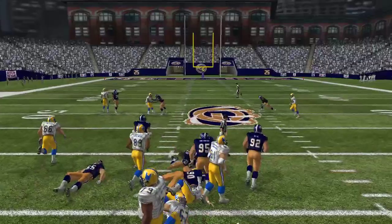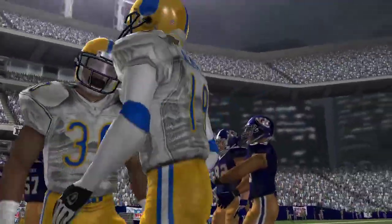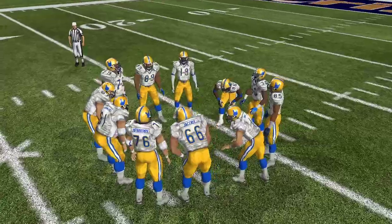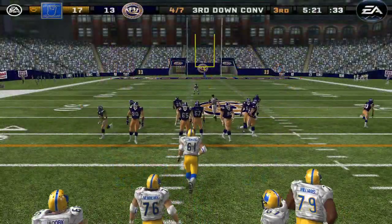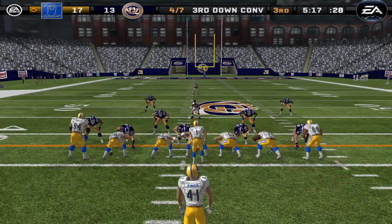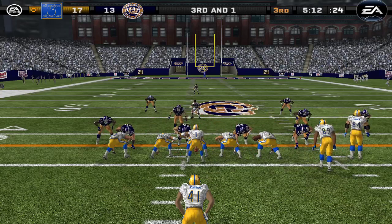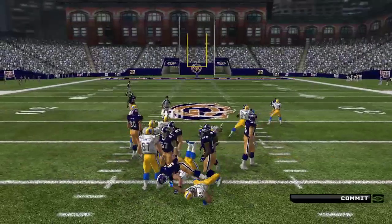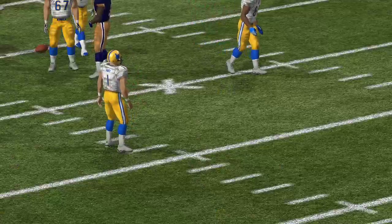Another draw. Davis with the carry. Gain of 4 on the play. Third and 1. Ball on the 37-yard line. David Johnson in the backfield. On the run, no gain on the play. Stuffed.